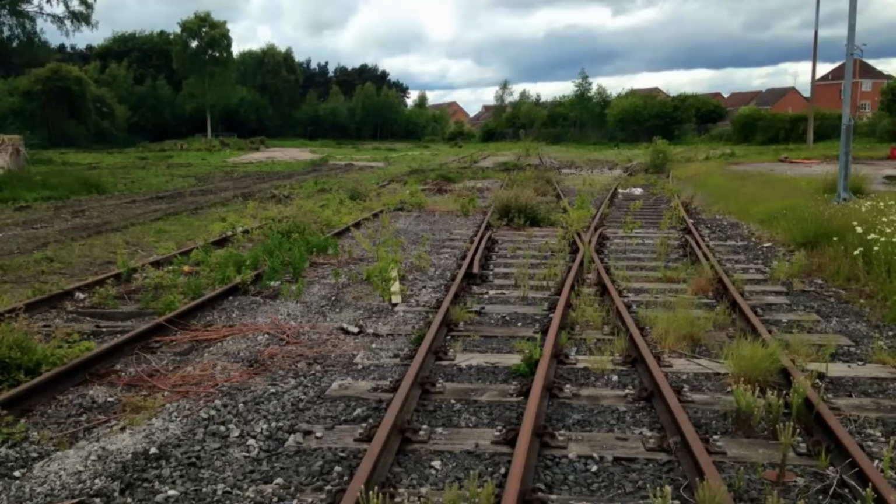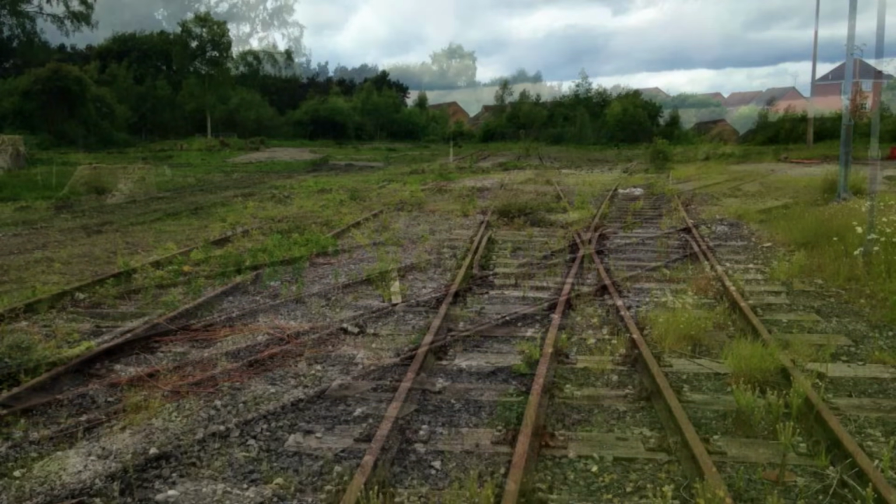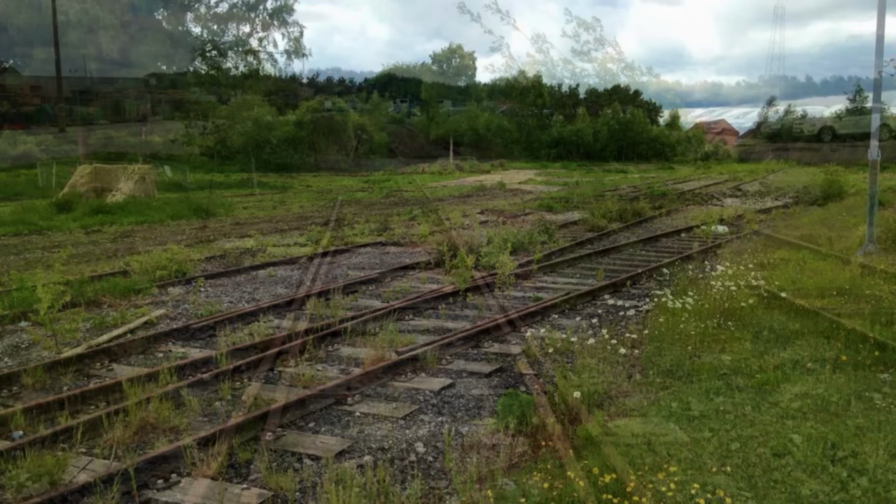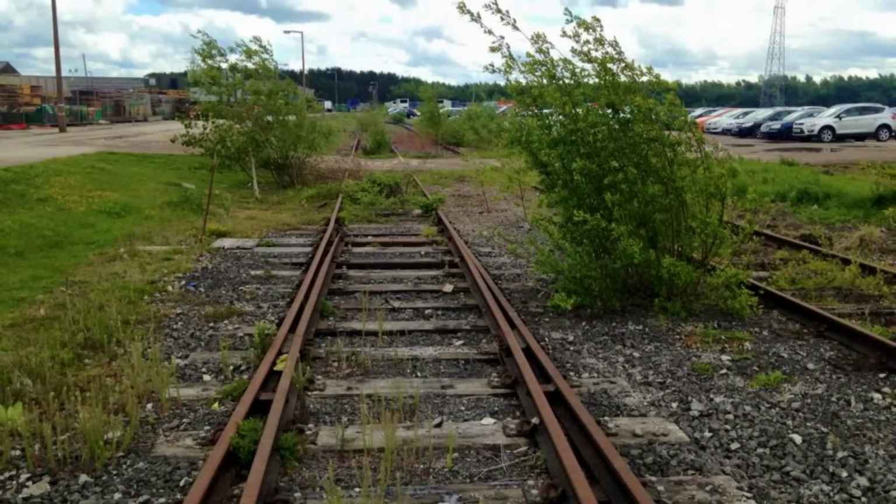These images by Paul Worthington, taken around about 8 or 9 years ago, show us what the sidings look like as they continued away from the bit we've just been looking at. But the track has been lifted. You can see in the distance that there are buildings erected, the houses. So this gives you a rough idea of the amount of sidings that were once here. And clearly they were only recently lifted, weren't they?